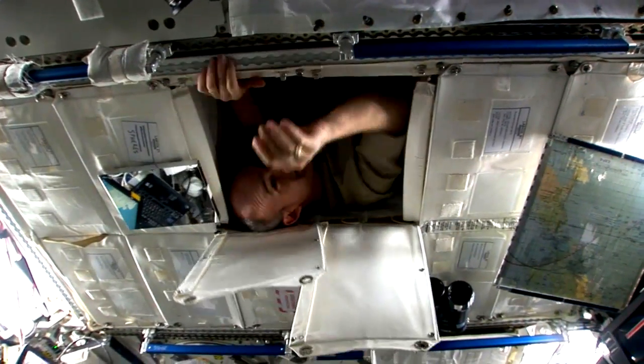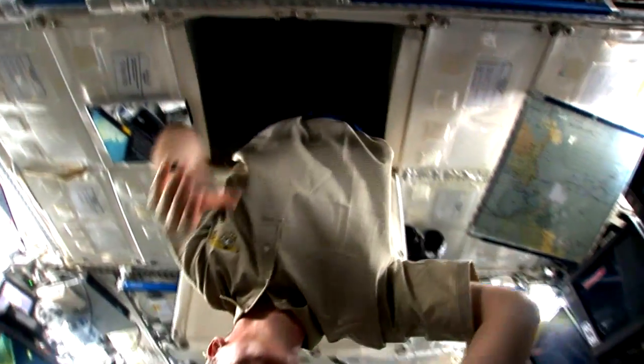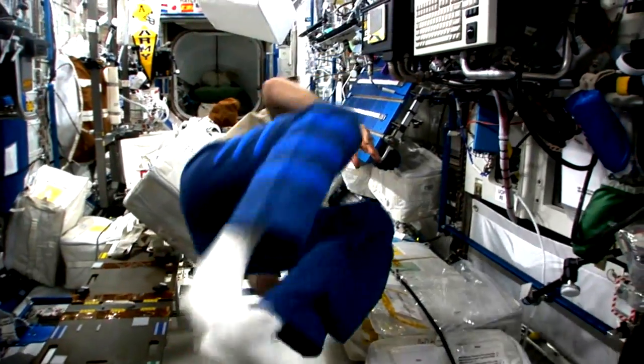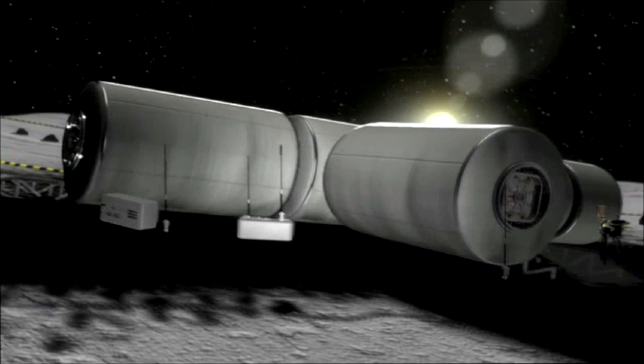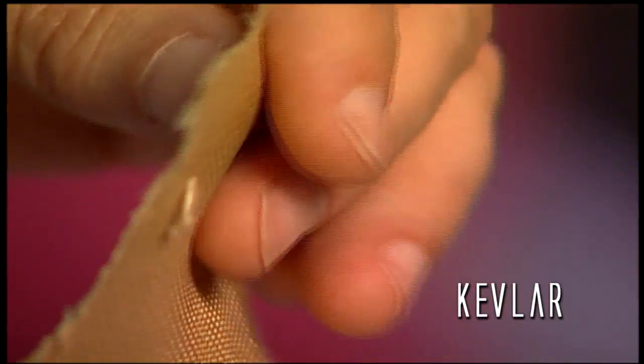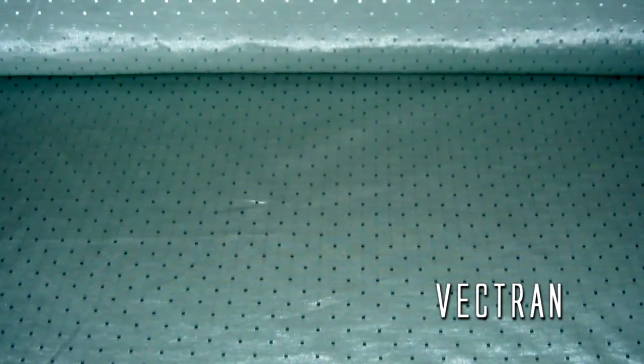More recently, in the 90s, we started looking at the possibility of one as part of the space station to give the astronauts a little bit more room. So it's not that uncommon. It's been around for a while, and now we want to take a look at it. Is it good enough for the astronauts to live in on the moon? We're actually looking at materials like Kevlar and Vectran, which are very sturdy fabric materials.